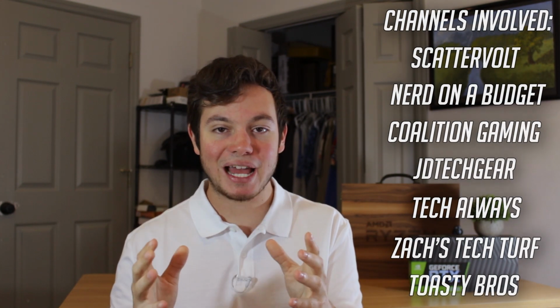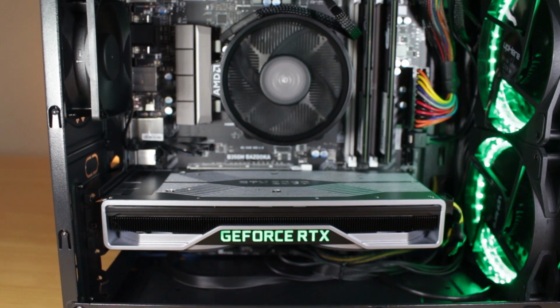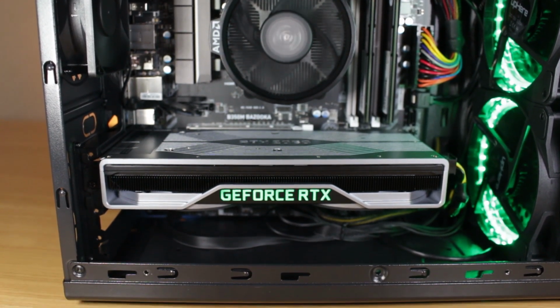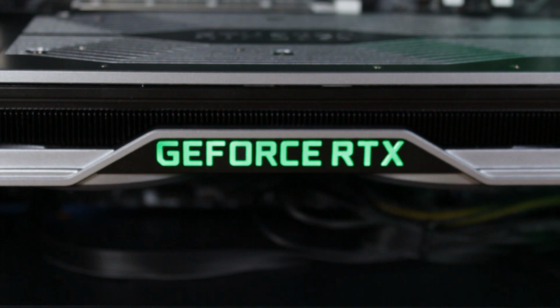Myself and 7 others were challenged by Mark from the Scattervolt YouTube channel to create the best ray tracing gaming PC we could for $600, with the one big stipulation being that we had to include an RTX 2060. The RTX 2060 is a $350 graphics card, meaning we had $250 for the rest of the parts. This includes the CPU, motherboard, RAM, cooler, power supply, case, and storage.